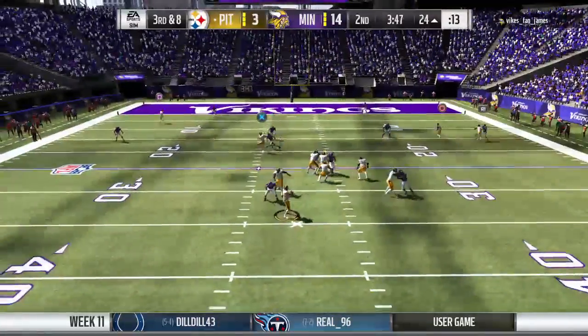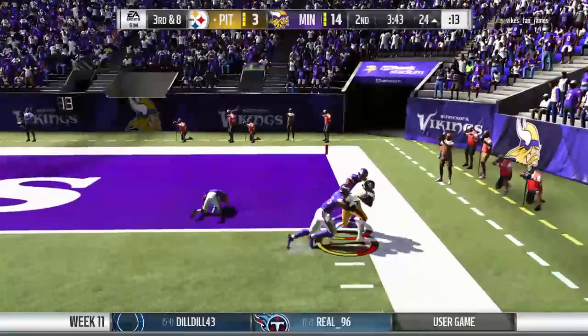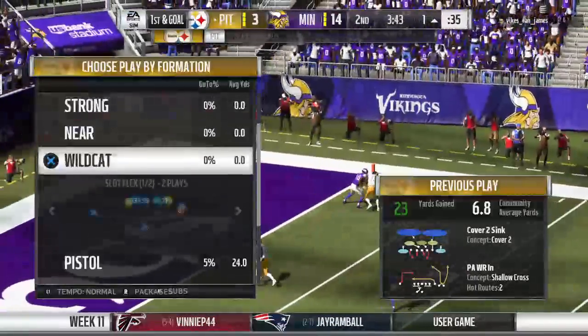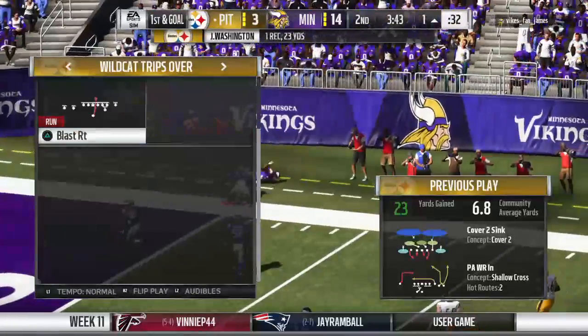Throwing on 3rd down, Lauletta. This is caught. They're able to convert on 3rd down, and that sets up a 1st and goal. He's such a good route runner. Shows it there on 3rd down. Very proficient and a good pass.